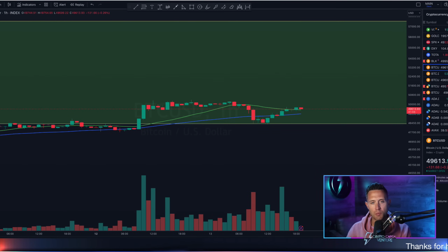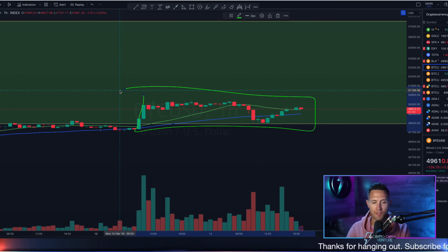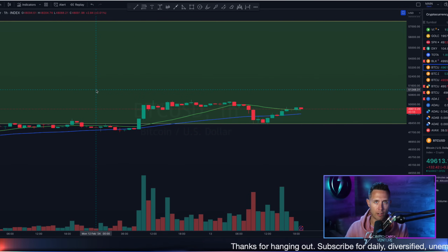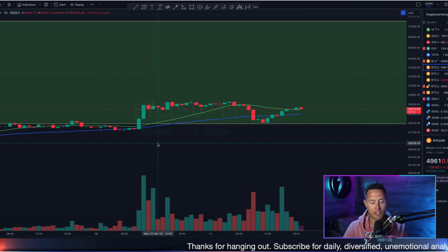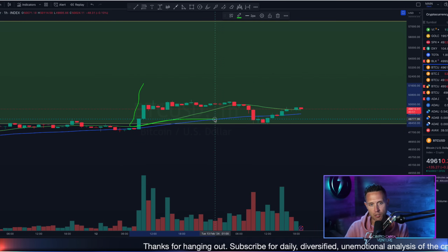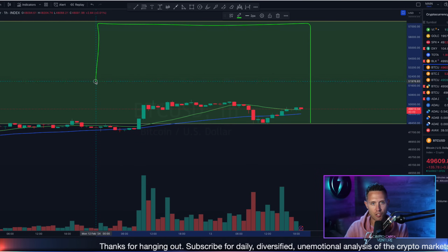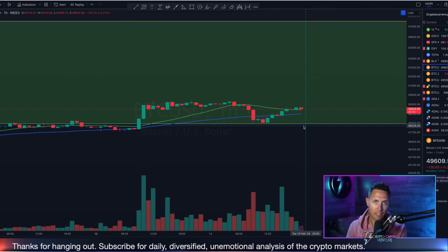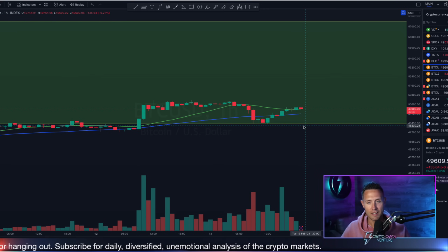This is Bitcoin zoomed in on the hourly chart in a very sideways kind of consolidation right now. It's a very boring move in terms of Bitcoin. Throughout the history of Bitcoin, the move that we see here is extremely boring. But this range, this green rectangle that you see it trading within, makes it the most compelling, important move that Bitcoin has ever made. Truly.